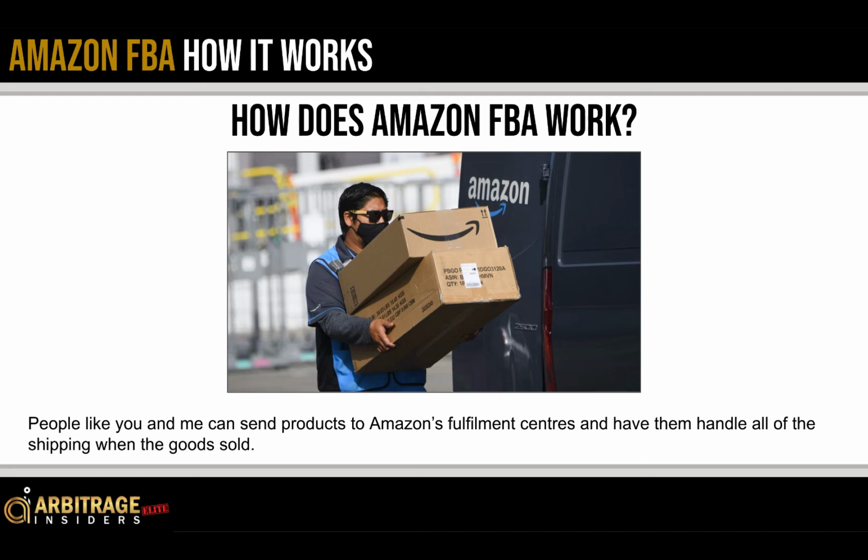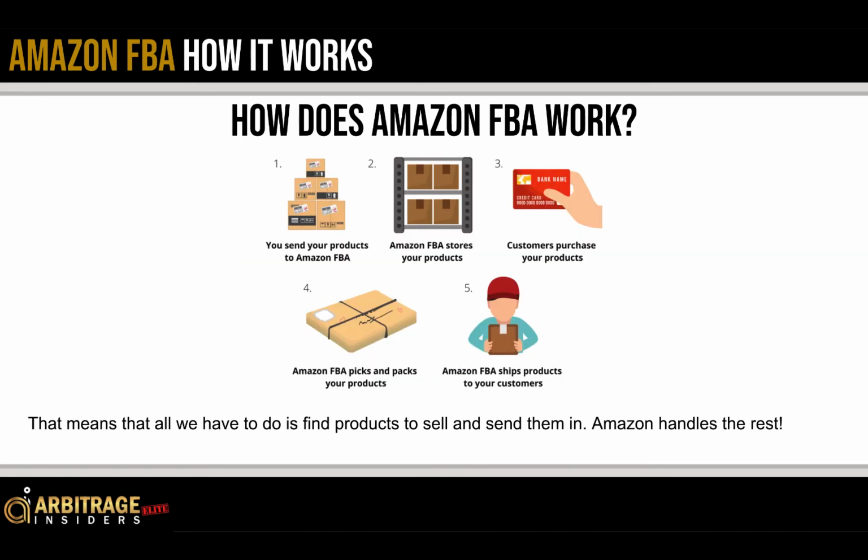So why is that relevant to us as either existing or prospective Amazon sellers, right? Well, people like you and me, that means we can send products that we have into Amazon's fulfillment centers and have them handle all the shipping when the goods are sold. I used to have my spare room stacked floor to ceiling. I used to sell on eBay, and my spare room was stacked floor to ceiling with stuff I was selling on eBay. And every time I sold something, I had to go find it. It was a nightmare. Now, I just send everything to Amazon, and they store it for me, and then when it sells on Amazon, they will put it in a box and send it to my customer on my behalf, which is really cool, right? Which means that I don't have to do a whole lot.